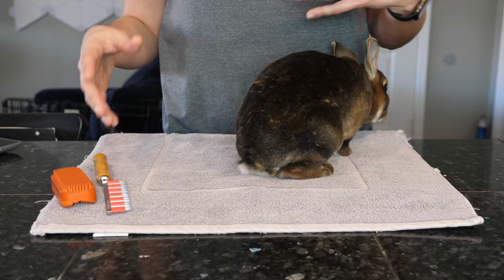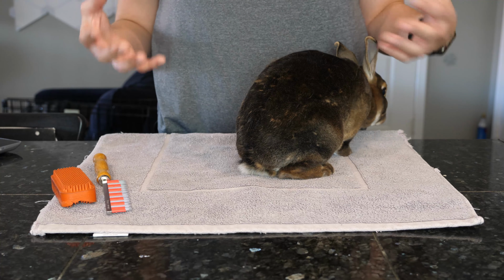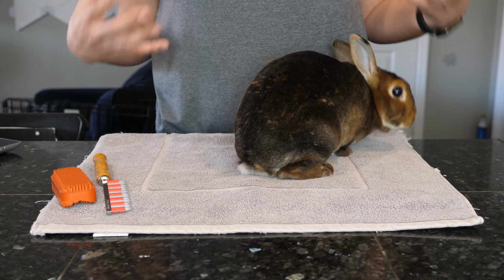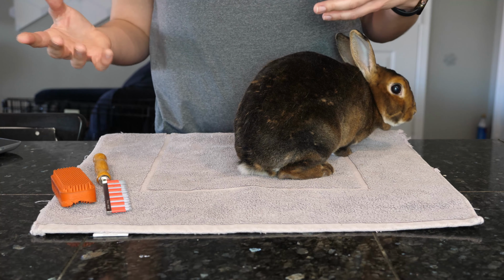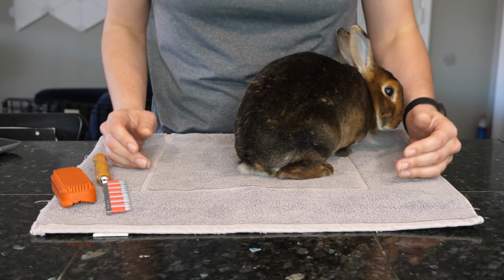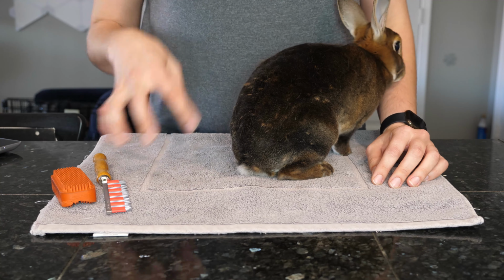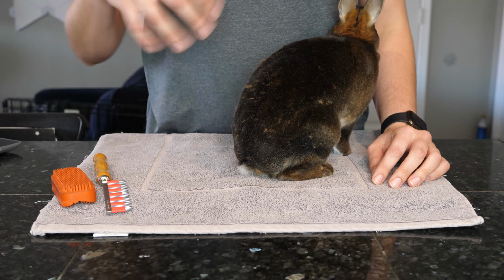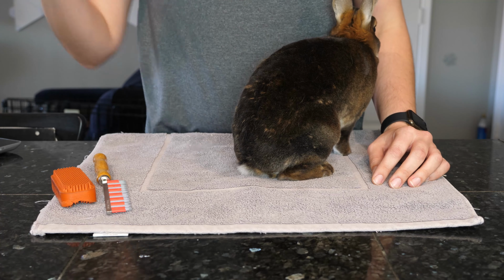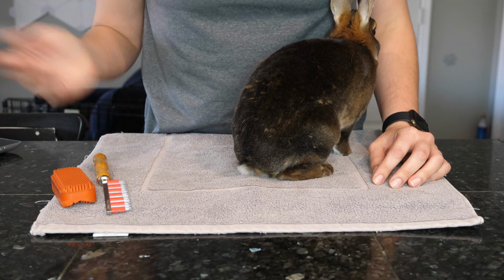So the reason why they lose their fur seasonally is because in the winter they're getting a thicker coat to keep them warm, and then in the summer they're losing their thick coat so that they stay cool in the hotter temperatures. So a lot of animals have two seasonal sheddings, once in the fall to get their thicker coat in preparation for winter, and then once in the spring so they lose that thick coat so that they're ready to go in the summer.